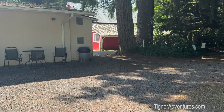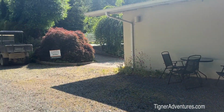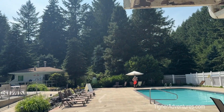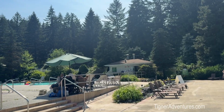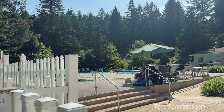Across from the laundry is this big red barn. If we pan across this way, we have the bathrooms right there and the pool and everything. We're going to check the pool out first and then we'll go to the barn. So this is the pool. Right there is the hot tub. We hear it's really good, but it got closed down right after we got here. It has a leak in the line, and they're working on it. And that's the big pool over there.